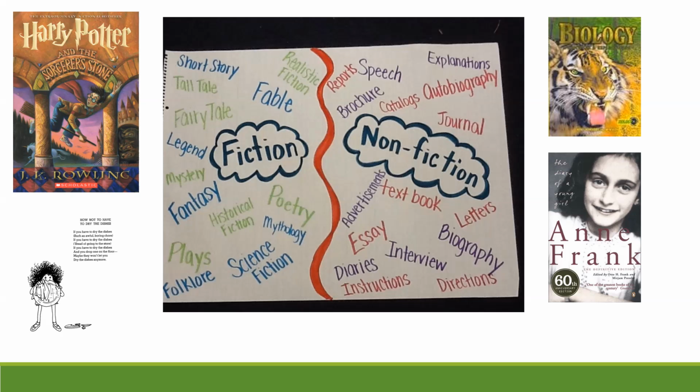You've probably learned about the differences between fiction and nonfiction since you were in kindergarten. Essentially, fiction is the one that's not true, and nonfiction is the one that is true. And there are lots of different kinds of fiction. Harry Potter is an example of a fictional novel. Poetry falls under the fiction category, and plays, movies, that kind of thing. Those would all be considered fiction.